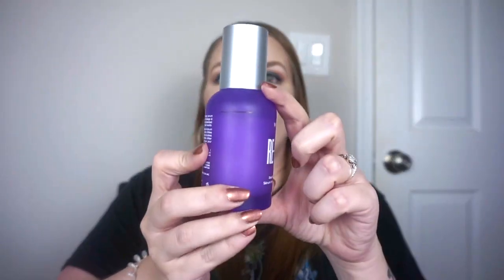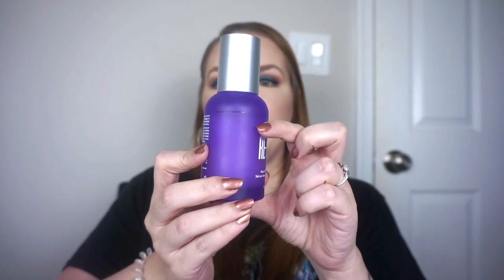So it started out way at the top. Now I am down here. This will probably go till maybe March or something, but that's okay. I use 3 pumps on each leg. And then for lotion, I've been using this on my hands, but also on my forearms.